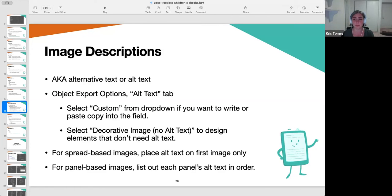you've got all that information in your source file. For spread-based images, I recommend placing the alt text on the first image only, and then make a reference that there is a second image. And then for panel-based images, I recommend listing out each panel's alt text in order. So like panel 1, yada, yada, yada, panel 2, yada, yada, yada. So someone can follow through that in order.